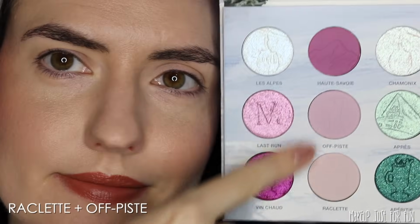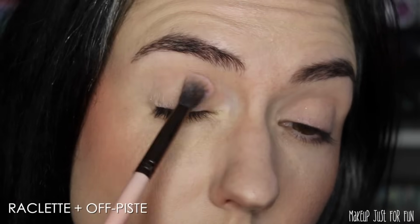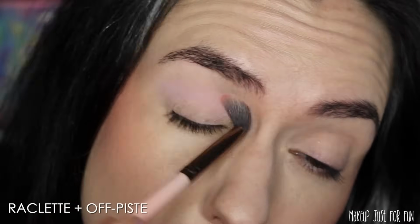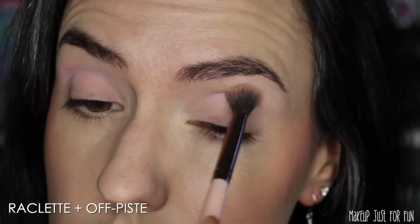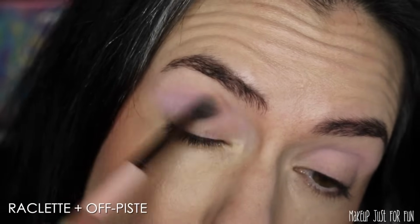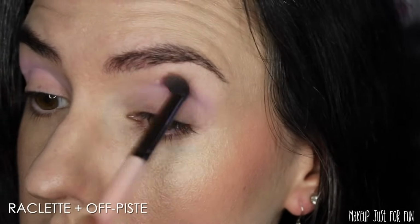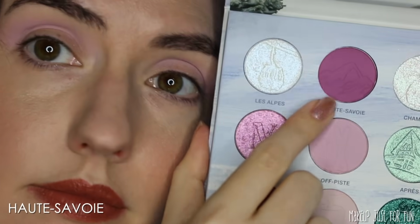First, I just primed my eyelids with my Ulta matte eye primer, and now I'm going to use a combination of the two lightest matte pink shades and lay that down just very haphazardly, not being too precise with this, in the crease area of my lid with a big fluffy brush. And I'm using that almost as a base shade for this darker pinky color.